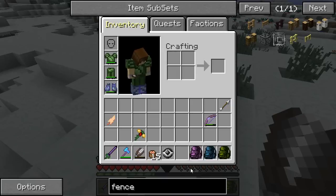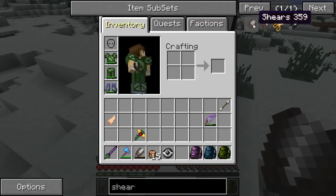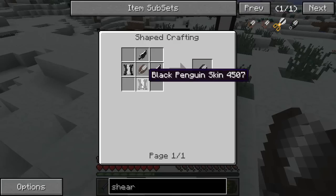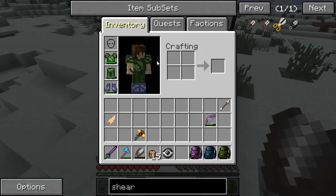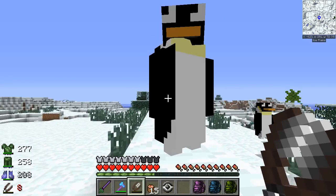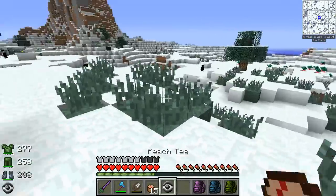I think you have to use penguin shears. Is that it? Steel shears, penguin shears. Oh, I don't want to have to kill a penguin for penguin shears. And besides, you have to get, like, back penguin. Oh, no! I wouldn't want to do that to you, buddy. He's sassing me about it.